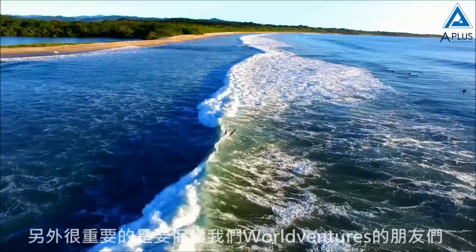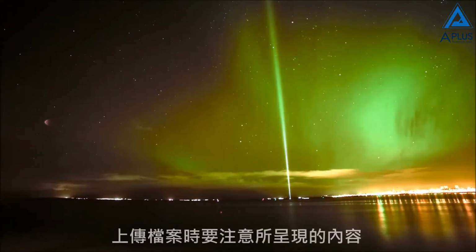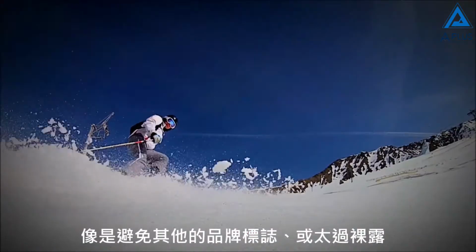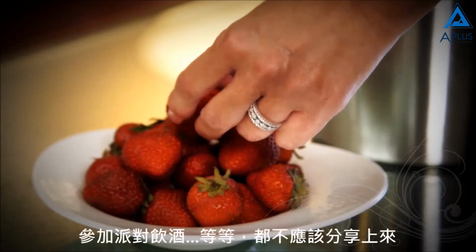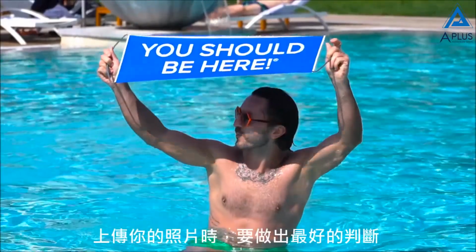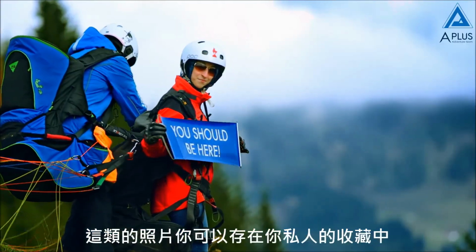It's always important to protect the Dreamtrips brand. Be mindful of the content that you're capturing and submitting. Things like other brand logos, showing too much skin, excessive partying and drinking probably shouldn't be shared. Use your best judgment when submitting your photos. You can keep those types of photos for your personal collection.